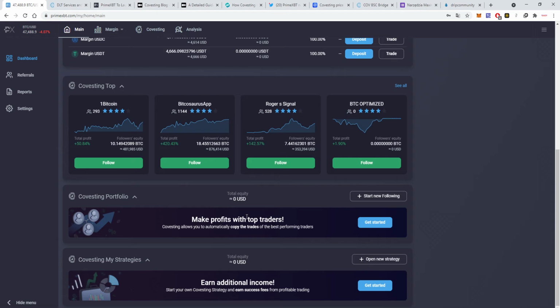So basically this is an option for beginners, for people who don't have time to trade, for people who want to have a passive income. Of course, I strongly advise you do your own research and just don't leave it, okay? Even if you follow a trader, please log in from time to time to see what is happening. You can always withdraw all your funds and take out your crypto.